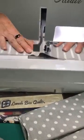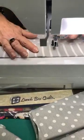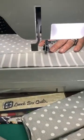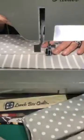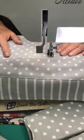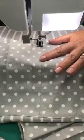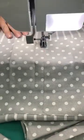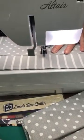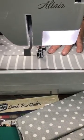I'm just going to use my flange this time, and I like to sew from the bottom up so that it presses out wrinkles. You'll see it come out of the machine. So you see, she's just stitching right on the line. And then I'm going to come this way. If you sew down towards the closed end, you might get a pinch.